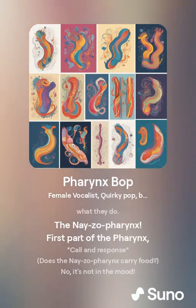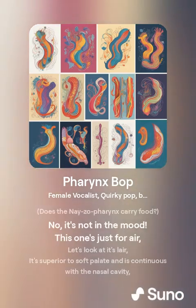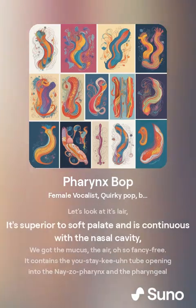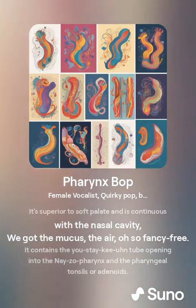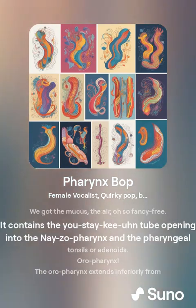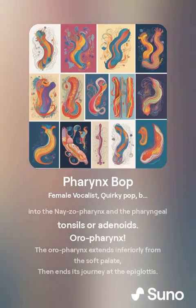The nasopharynx, first part of the pharynx. The nasopharynx doesn't carry food. This one's just for air, let's look at its lair. It's superior to the soft palate and continuous with the nasal cavity. It contains the eustachian tube opening into the nasopharynx and the pharyngeal tonsils, or adenoids.